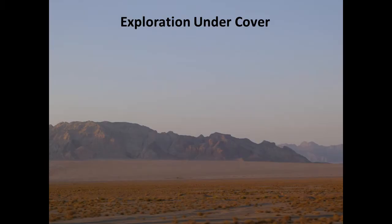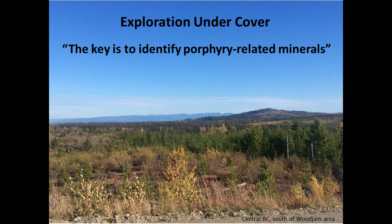As was mentioned by a few presenters before, one of the main challenges in exploration around the world is exploring for deposits under cover. That's the case pretty much everywhere in the world, including BC. This is a picture of the southern part of the Woodjam area, and it shows a large area covered by till. The main challenge is that exploration for porphyry deposits has been very successful using and studying alteration minerals, such as biotite, clays, sericite, potassium feldspar, all these minerals and veins.